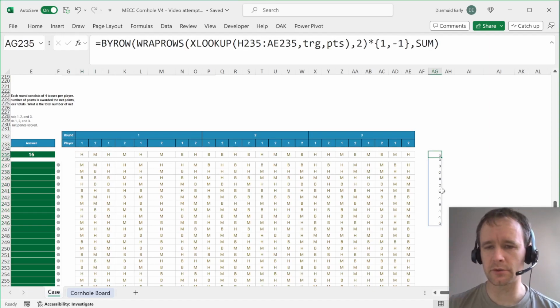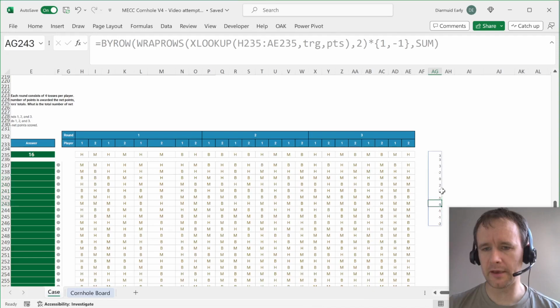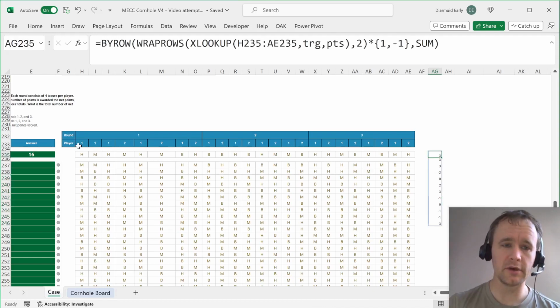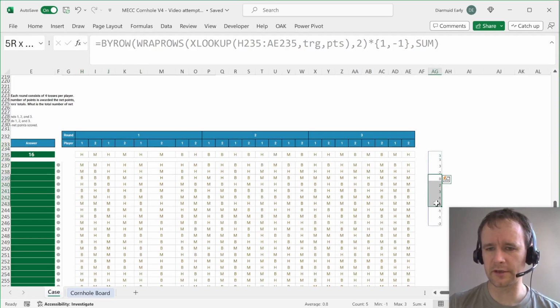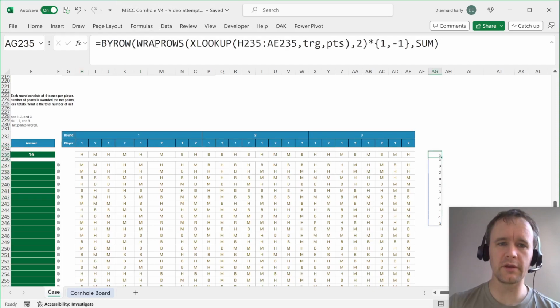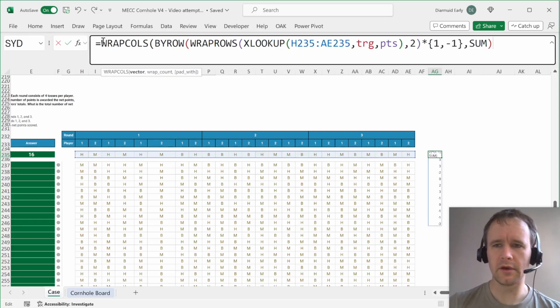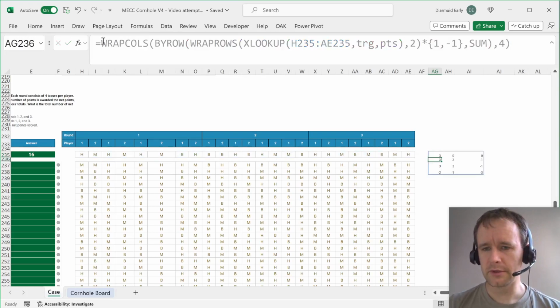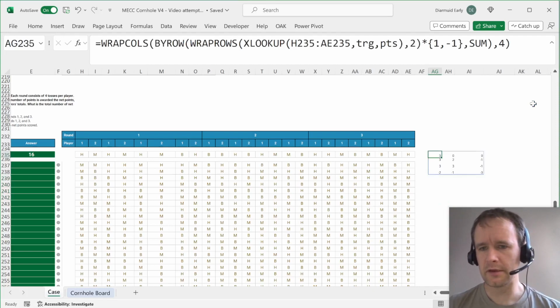What we're interested in is the scores for each round. So we need to group these in groups of 4 to sum them. And it's basically going to be the parallel. So here we were interested in getting the sort of odd positions together and the even positions together. Here we're interested in getting the first 4 together, the next 4 together. We can do that with the friend of WRAPROWS, which is WRAPCOLS. So we're going to wrap columns, and we're going to wrap it into columns of size 4. So that, again, let's just look at this. Here we've got 3, 3, 3 minus 2, that's the first round, and then 0, 2, 3 minus 1, that's the second round. And now each round you can see is stacked in its own column.